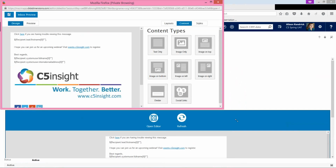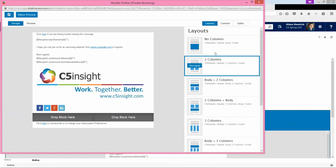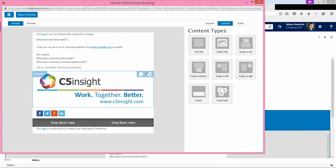This is what the drag and drop editor looks like. On the right side of the screen, you can see that you can modify the layouts from pre-built templates. This has been incredibly useful for me, so I'm not having to put on my designer hat while I'm also trying to write engaging content and figure out how to interact with people. From there, you can drill down into the individual content that you'd like, and it's just as easy as pulling over, dragging it, and dropping it where you'd like it to go.